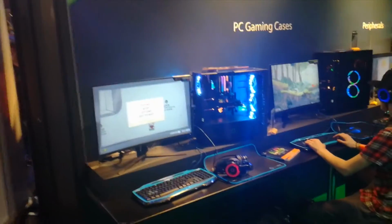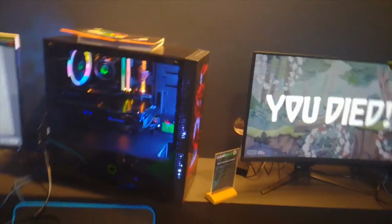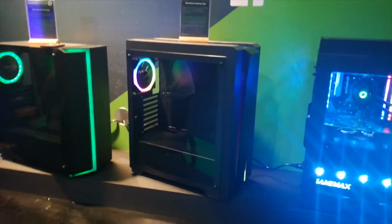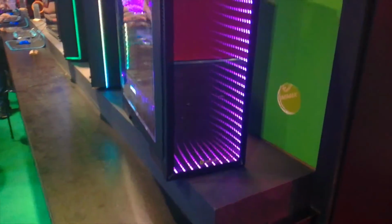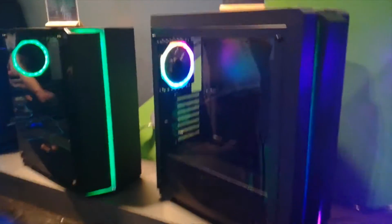Game Max. I missed these guys yesterday when I was walking around doing my check-in. What are they making here? They've got some nice looking computers here. Are these their cases? I think they are. Those are okay. Oh, that's cool. They've got an infinite mirror case there. That's an interesting use of the front panel. Built by AWD-IT again. But that's alright.